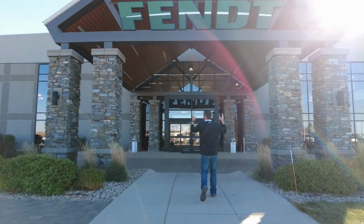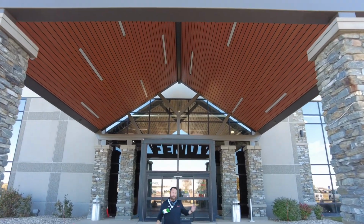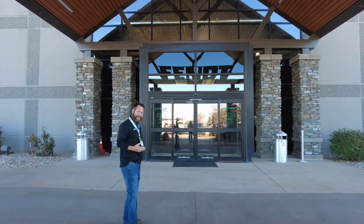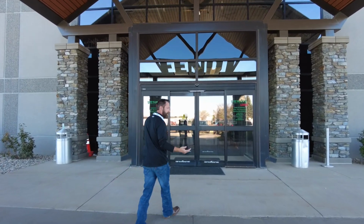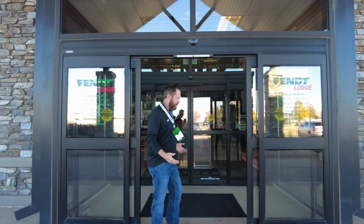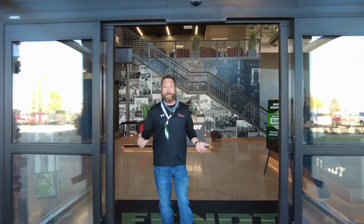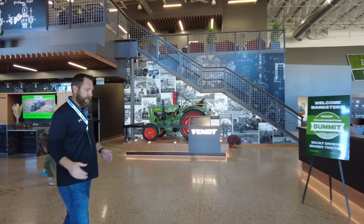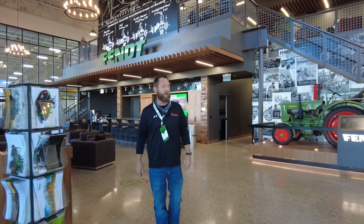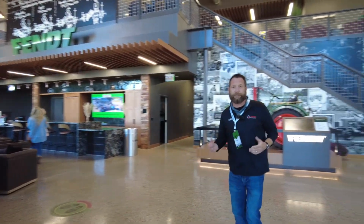So you'll notice they start here with the big opening. This is visible from the interstate, so I-90 is just a quarter-mile north. If you're driving by on I-90, you'll see the Fendt Lodge right off the interstate. It's open at all times, so you can come take a tour. If you're in the area, stop by. You can schedule a tour to go through the actual factory portion of it, or just come into the Fendt Lodge. It's open all the time where you can come in and check out the Fendt brand.